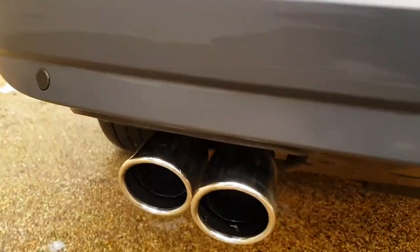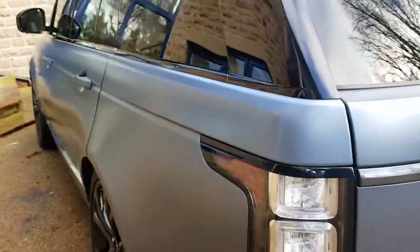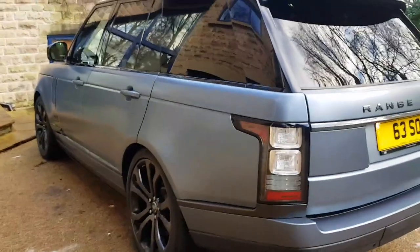And then to finish up, exhaust tips have had a polish as well. So, for now, it's on to the next one.